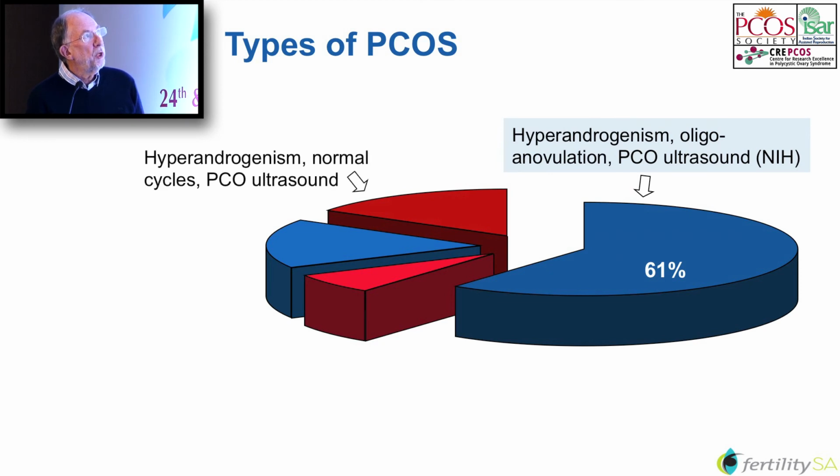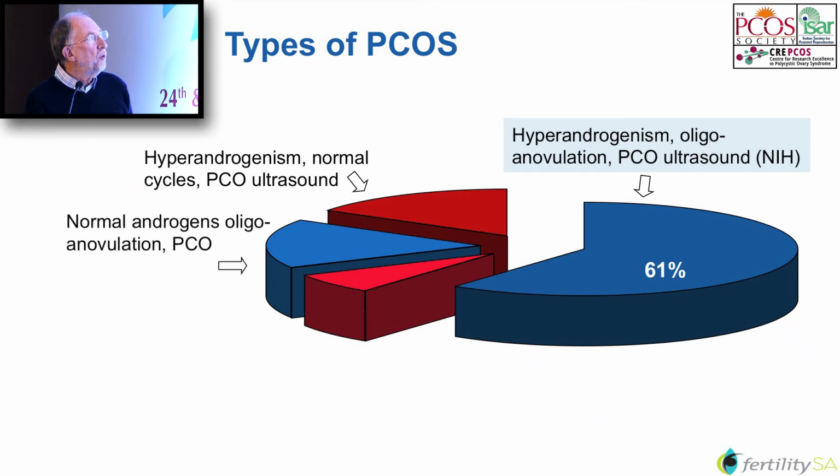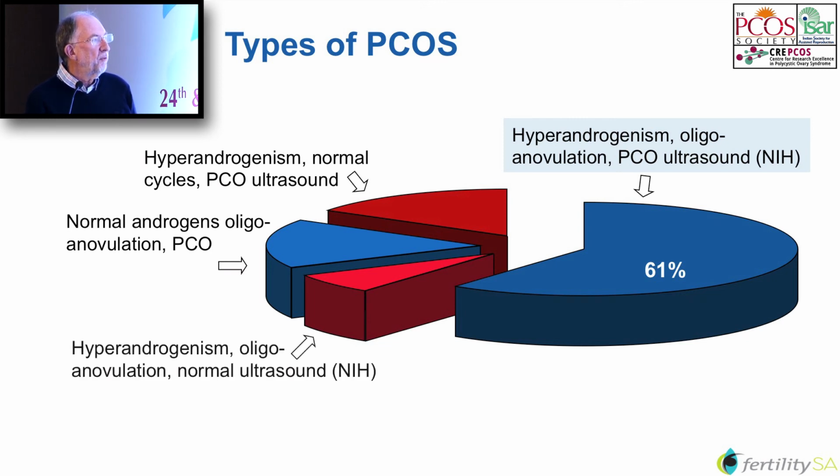We have other patients who've got hyperandrogenism and polycystic ovaries, but they have normal cycles. They're still part of the PCOS spectrum. Then we get others who have anovulation, but polycystic ovary morphology. They're a smaller group. And then we have others who have no evidence of an abnormal ultrasound, and these 2 tend to produce the NIH criteria.